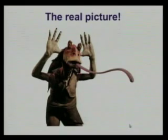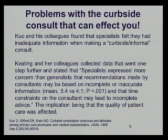However, the real picture is a little different. Koo and his colleagues found that specialists felt that they often had inadequate information when they were talking with internists and family medicine physicians. And then Keating and her colleagues collected data that actually said that they were very concerned about the consultations affecting the quality of patient care.